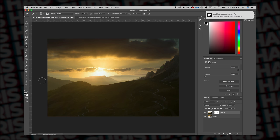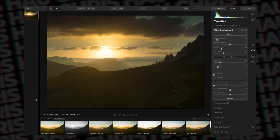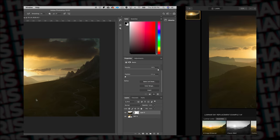Okay, Lizzie, come here. My sky replacement. I'm not expecting this, everyone, okay? My sky replacement versus Luminar sky replacement. Well, I think the main difference is probably how long did each of them take you? Yeah, mine took like 5 minutes. And this took how long? Like a second. And by second, I mean like 12 seconds. There you go. There you have it, ladies and gentlemen.